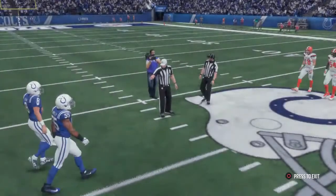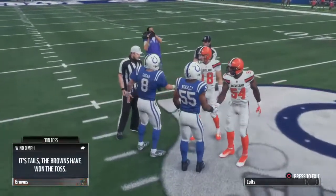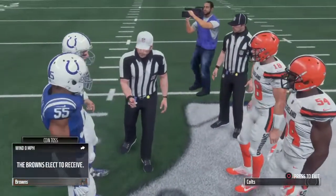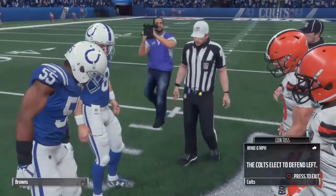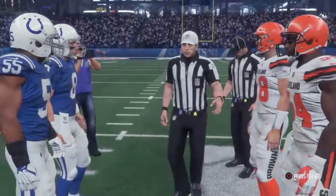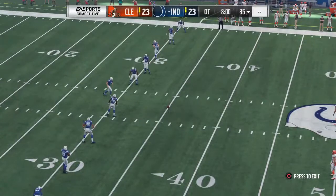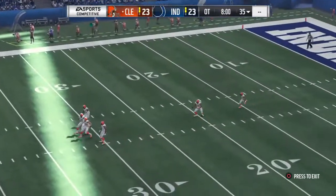It's a little teaching moment here. Overtime rules. Remind us how this goes, partner. Okay, so in the past, we had sudden death. First team to score wins, but no longer. Now, if the team receives the ball, scores a touchdown, they win the game. If they kick a field goal, though, or don't score, the other team gets a possession. And after both teams get a possession, then we're into sudden death. First team to score wins the game.